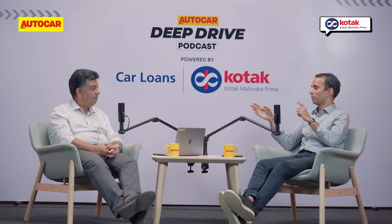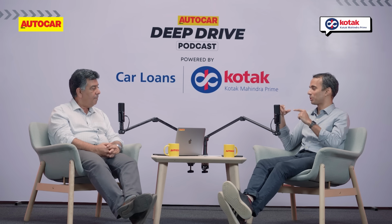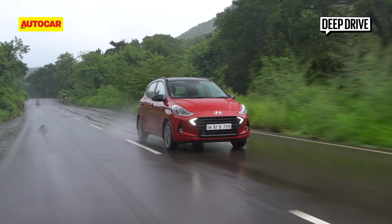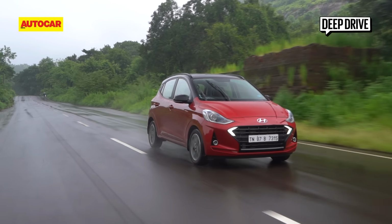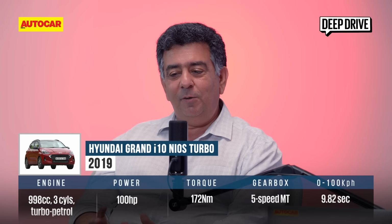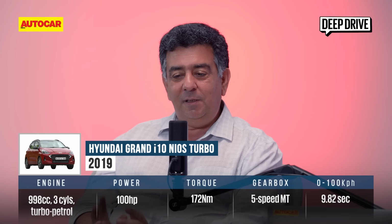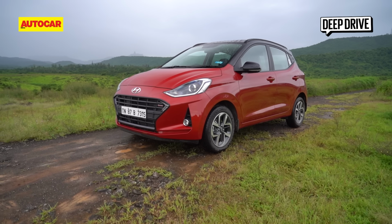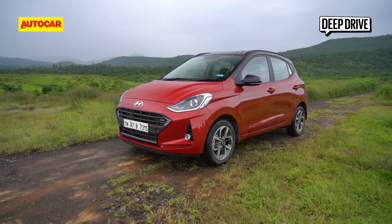Exactly. And, Hormazd, when we're talking about these cars, there's also another car which was by default a hot hatch, another brand, Hyundai, the Grand i10 Nios Turbo. Also a sub-10-second car, ridiculously fast on its own. Well, yeah, that's true. I think we've got to distinguish between cars with great performance and what are hot hatches. Yeah, true. Just looking at the shape, the style, it really didn't have those hot hatch credentials. Exactly. You've got to have the posing value as well, not just the performance.